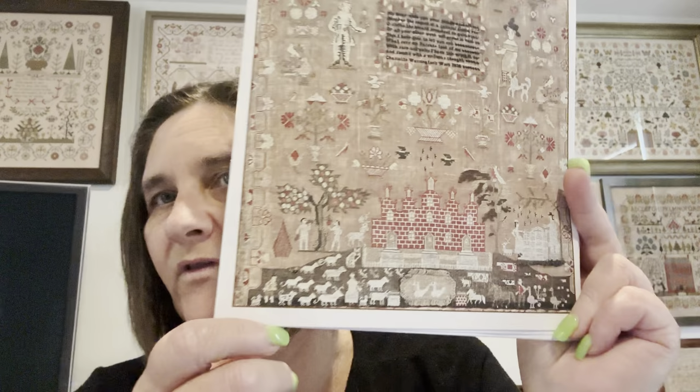But my gosh, absolutely wonderful. Thank you so much for letting us buy this pattern, eh? It is absolutely amazing.